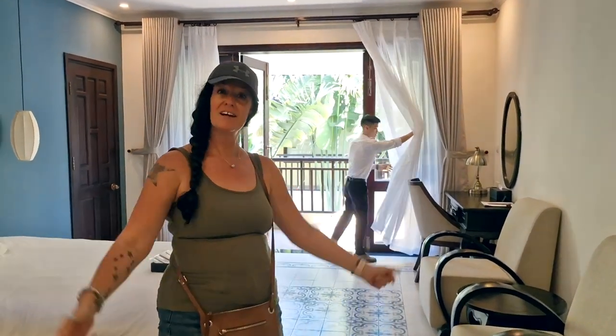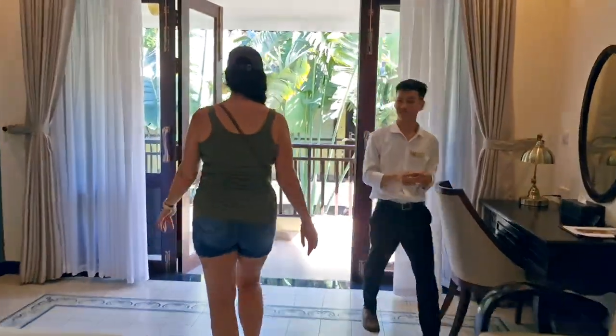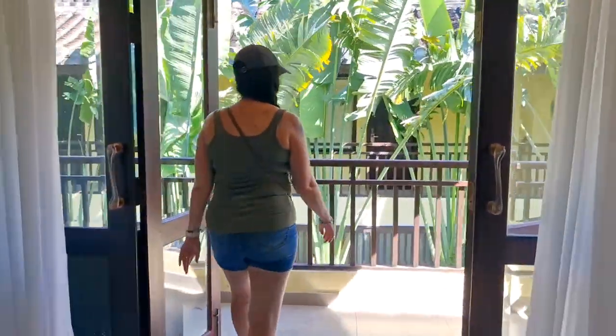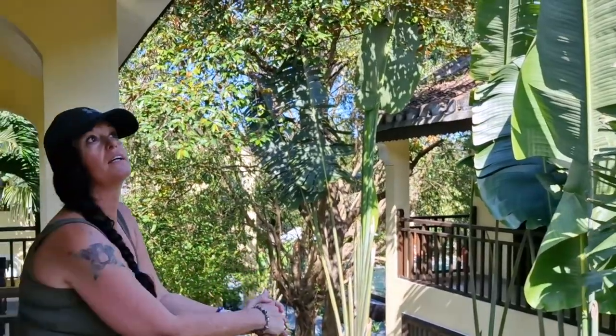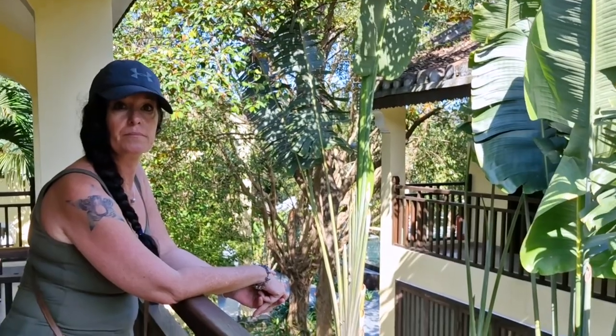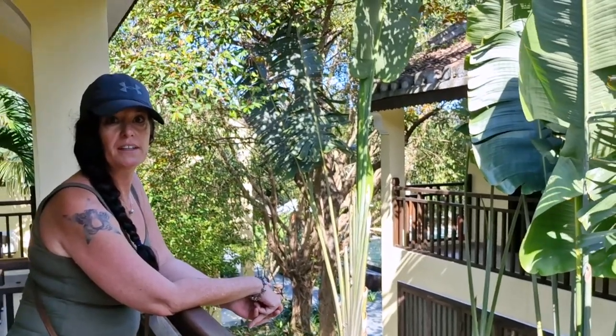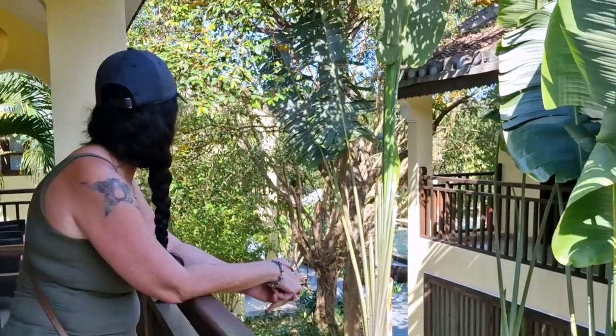The tub was freestanding, right? Mm-hmm. Thank you. All right. And this one, so what do you think? I think this one's great, but I really like the other one. Yeah. I think the other one's awesome. But this is beautiful as well. I mean, great view and lovely room.